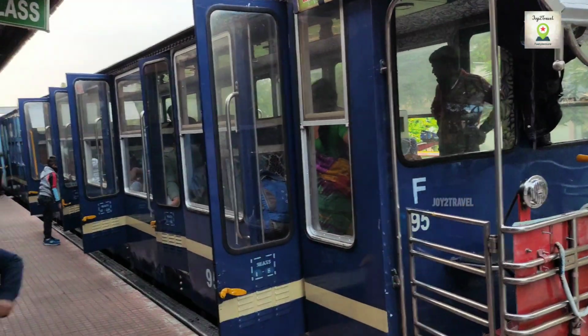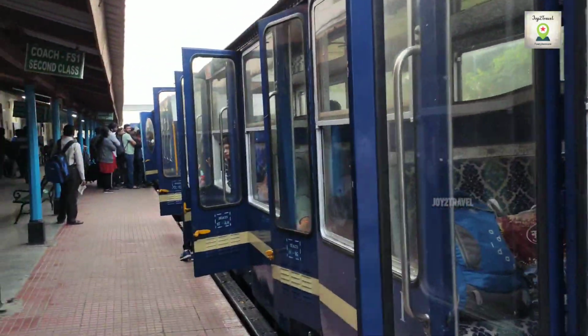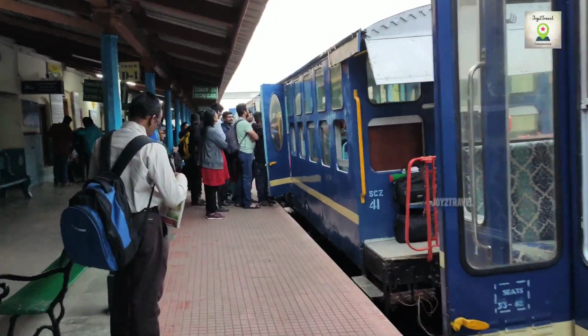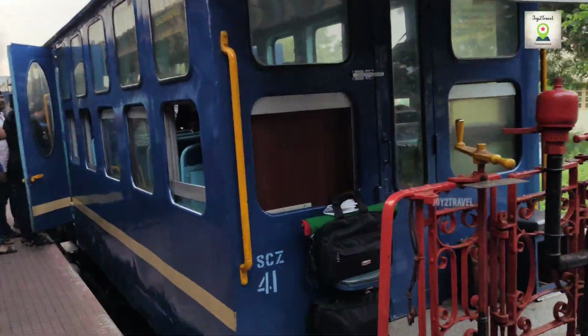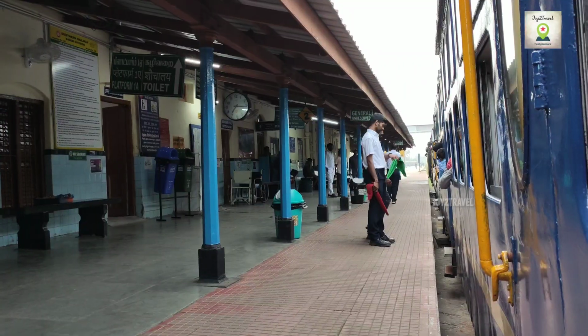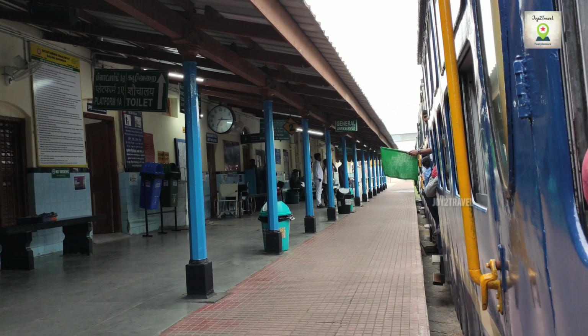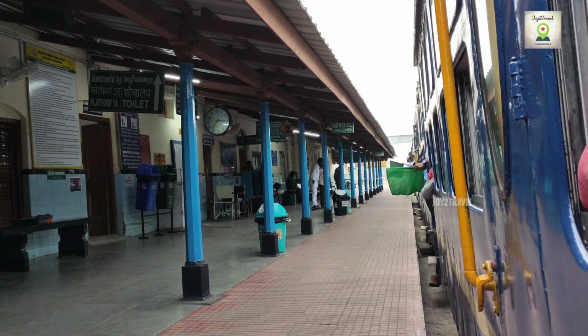Coming to the ticket price, the first class ticket costs you around 430 and the second class costs you around 135. Try to get your food at Mettupalayam itself, or otherwise you have to wait till Kunnur.